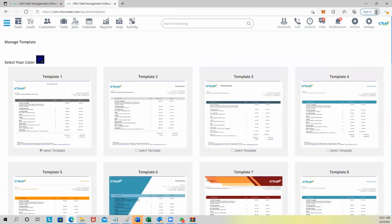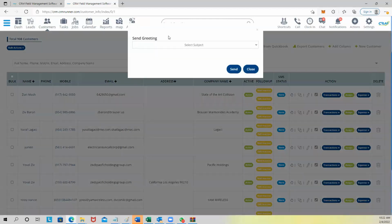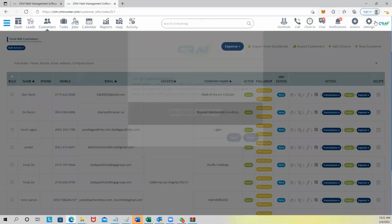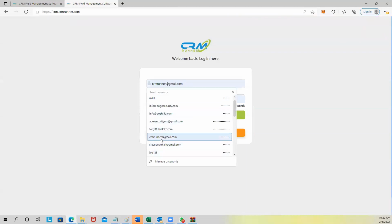Yeah, can it automatically send emails on a specific date or anything like that? You can send on specific dates. You can even give the customer a real breakdown. So I can even send a greeting after they call me. So I can send you a nice greeting. This is not a nice greeting. Sorry about that. Let me show you an idea for a greeting.